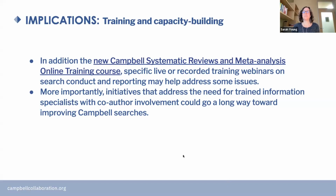You may be familiar with the new Campbell Systematic Reviews and Meta-Analysis online training course. This is something that contains a very substantial unit on searching. And I think for authors that may not have access to an information specialist, this is a great opportunity for them to learn some skills around searching, and understand the value and importance of involving an information specialist. We can certainly make use of this training course to, again, support author teams.